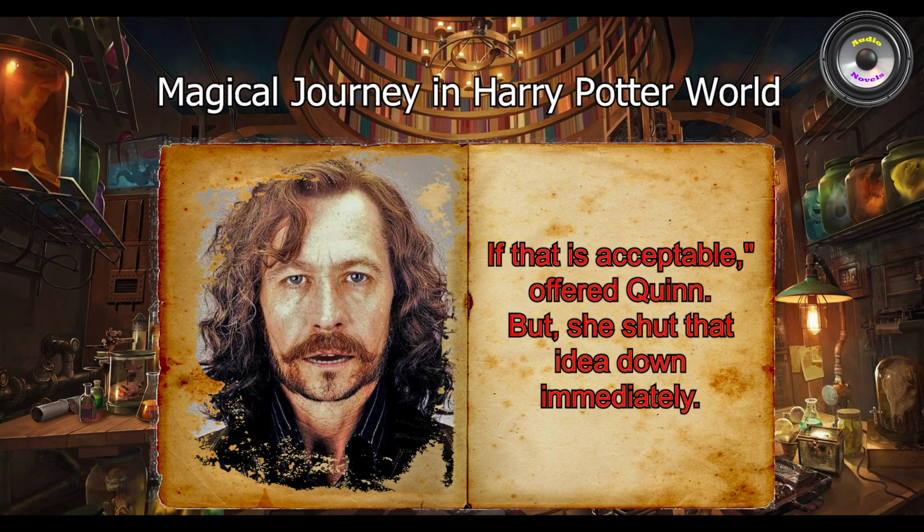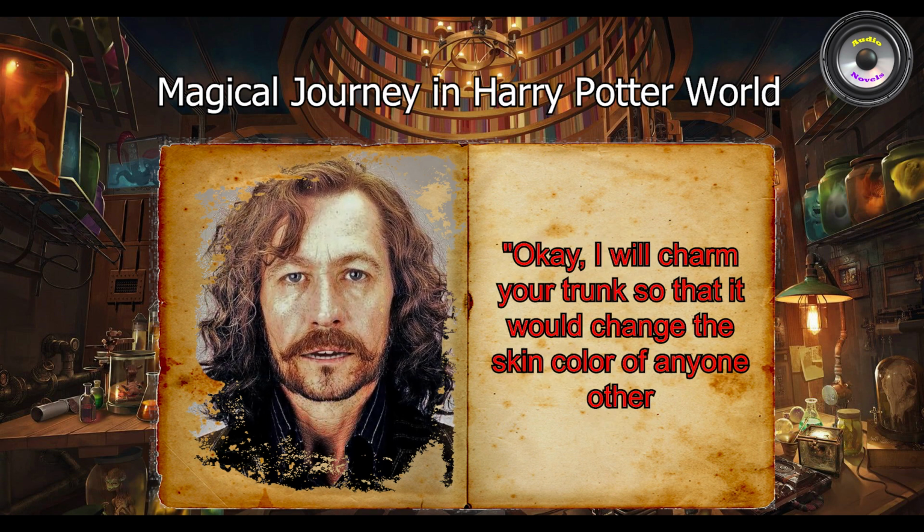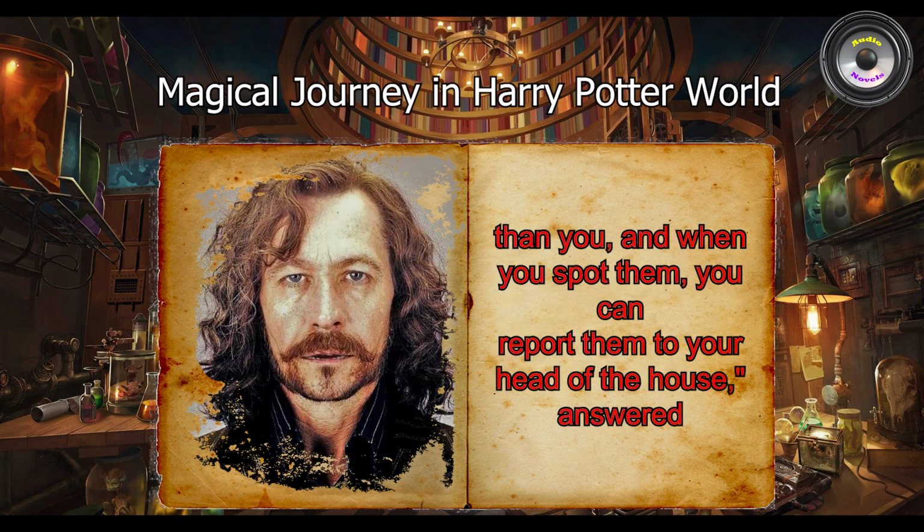"If that is acceptable," offered Quinn. But, she shut that idea down immediately. So, here they were, on her second visit, Elora deciding to go with the plan to mark her bully. "Okay, I will charm your trunk so that it would change the skin color of anyone other than you, and when you spot them, you can report them to your head of the house," answered Quinn.